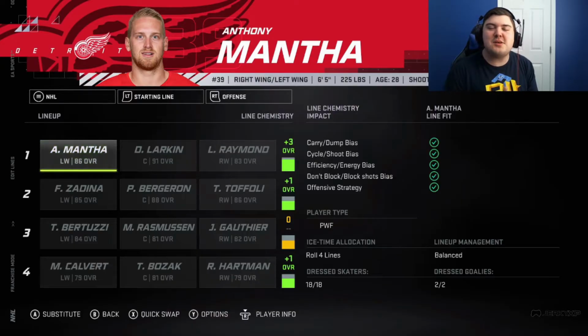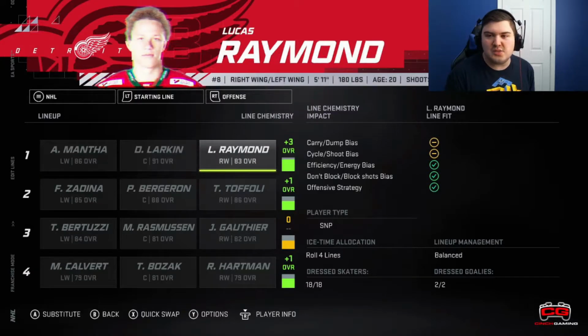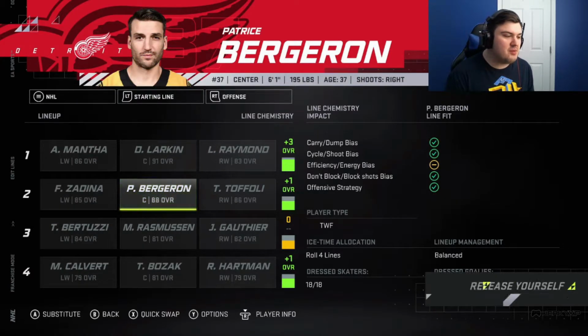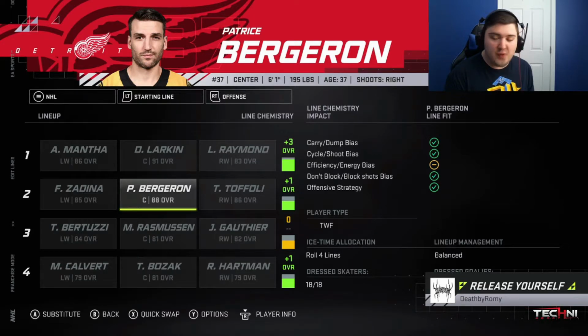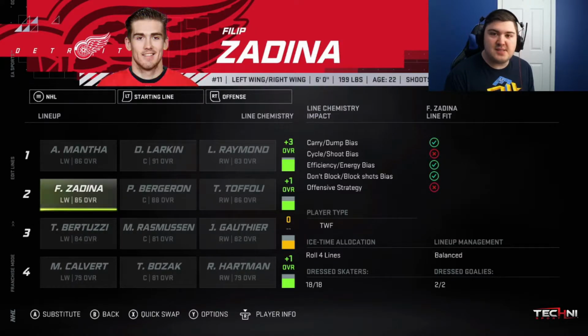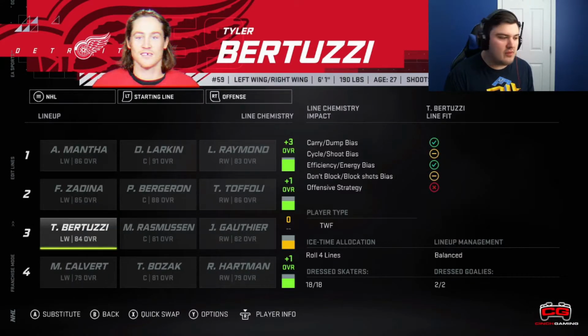So here is our roster post trades and post preseason. So our first line looks a little bit different than last year. Mantha shifts over from right wing to left wing. Larkin keeps his spot there. And welcome up to the NHL, Lucas Raymond, our draft pick. He performed really well during the preseason and definitely earned his way up to that top line. Our second line, Philip Zadina stays there. Bergeron fits into that second line center role. As you guys remember, we got him during free agency. Toffoli stays in his spot on that second line right wing. And with Raymond moving up into the top 6 forwards, Tyler Bertuzzi ends up moving down.